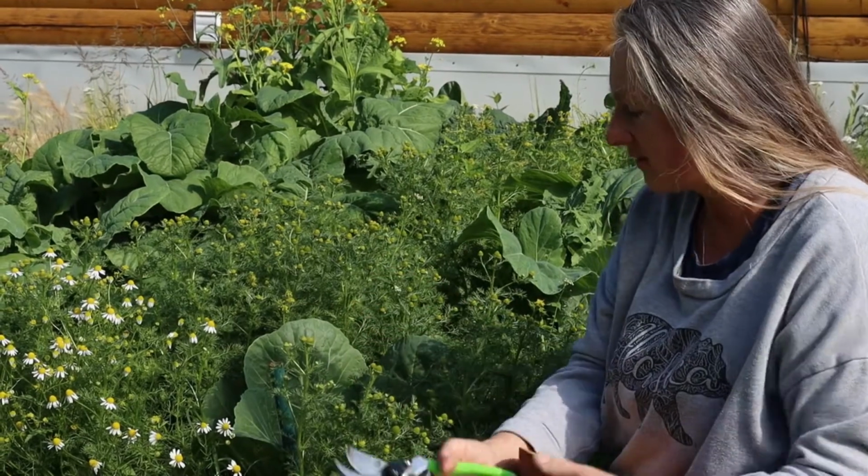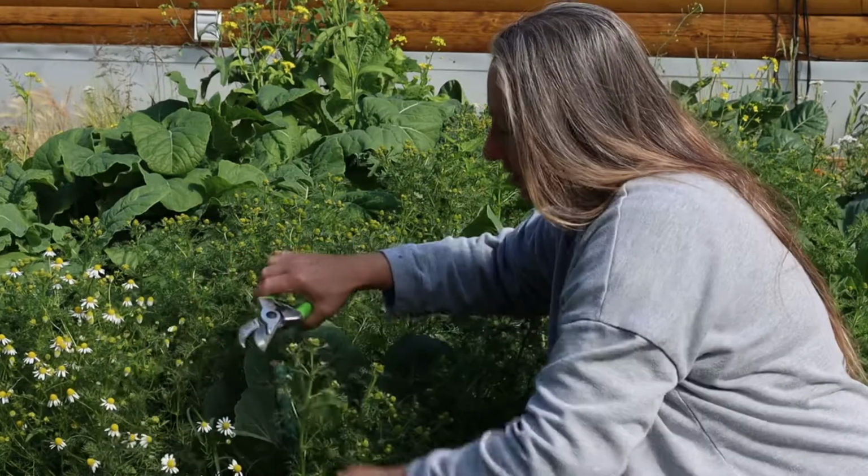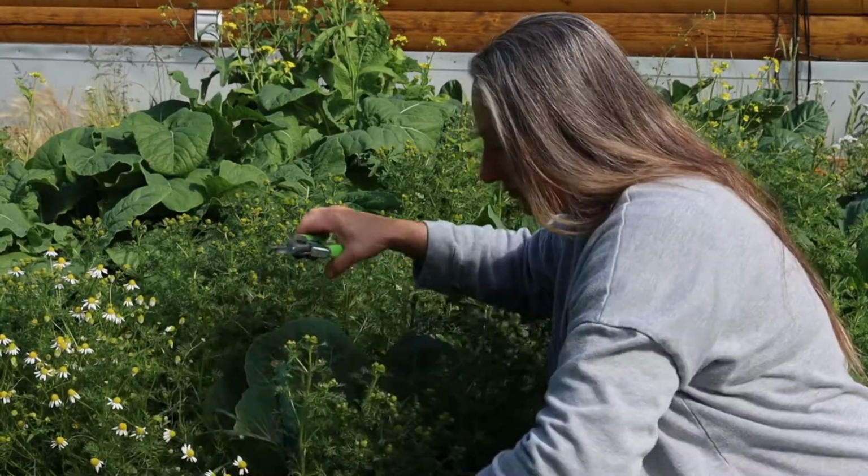So this is the German chamomile, and it is really known for its relaxing properties. It's great for tea. So we're going to get harvesting this, and I am just going to cut off these little pieces here.